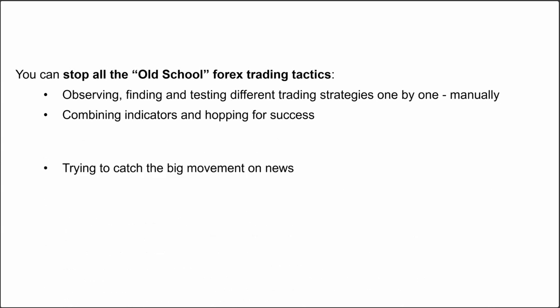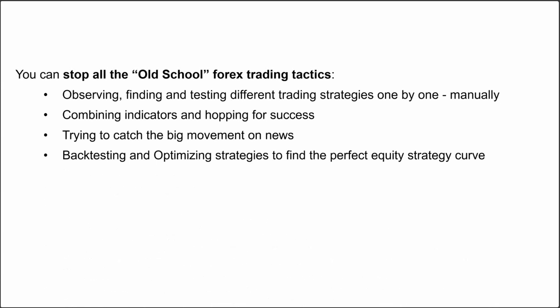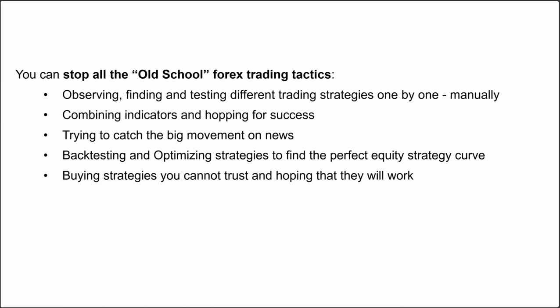I did that as well, trying to catch the big movements on news. Did that maybe 3 years later, backtesting and optimizing strategies to find a perfect equity curve. A lot of people sort of get stuck in this phase, buying strategies you cannot trust and hoping they will work.